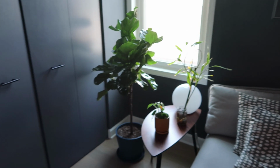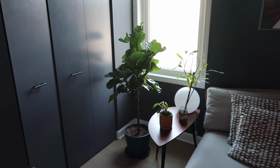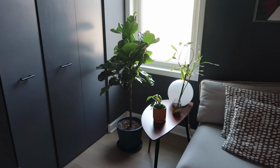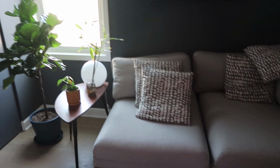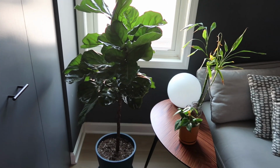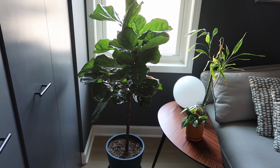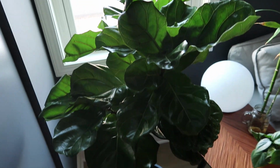This is my little office, so I spend every day in here as I work from home. This little corner has become my little plant nook, which is, I think, pretty flippin' cute, going with the vibe of the room. So this fiddle is actually doing the best, I think, of all the plants. It looks pretty healthy. All the leaves are green.